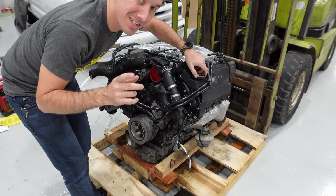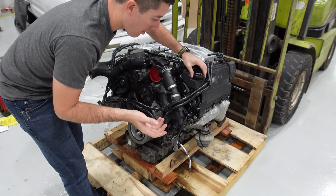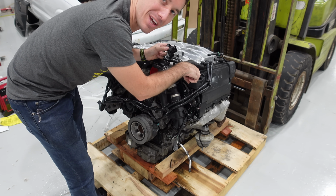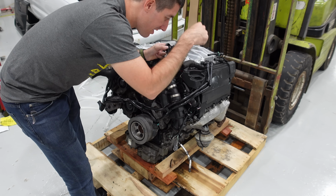I also learned a new thing today. The oil has to be sucked out of this engine. Well, I mean, you could drain it, or there's a straw right here under the oil cap, and you hook your oil suction machine right up there, suck the oil out, and fill it back up.